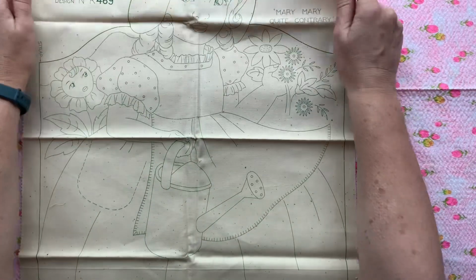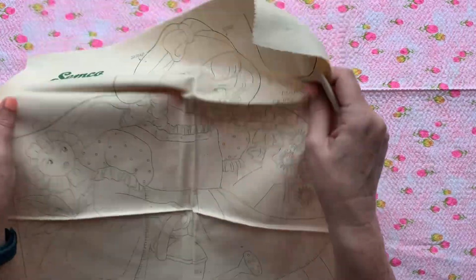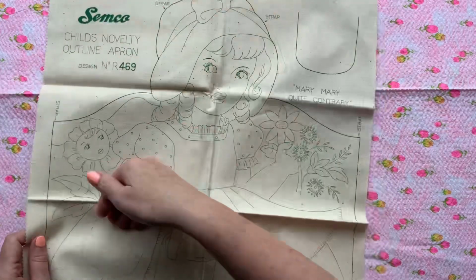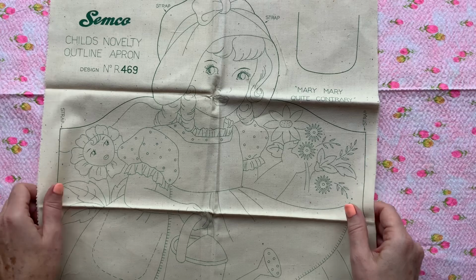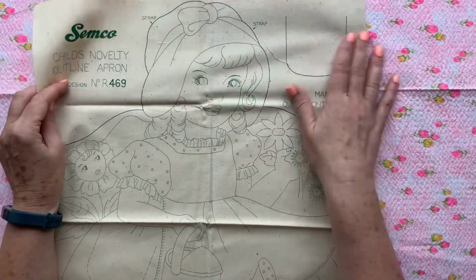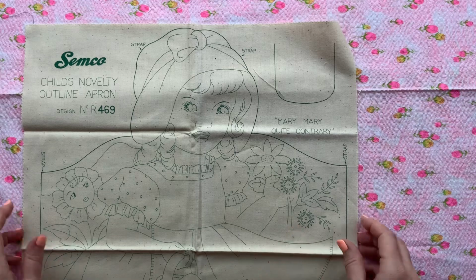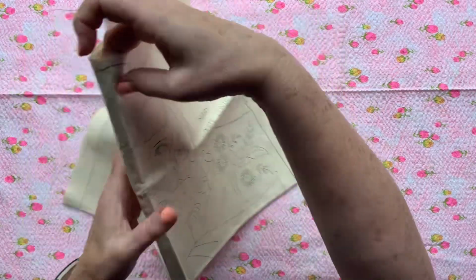But isn't that beautiful? I'm trying to get you the whole bit in. She's got a watering can, and then can you see here? There's a little pocket. The sunflower doesn't look very happy for some reason. But yeah, Mary there with a hat on, and then some more flowers in her hand here. It's just absolutely beautiful. So yeah, something can be done. I don't know what, but that's a future project coming up.